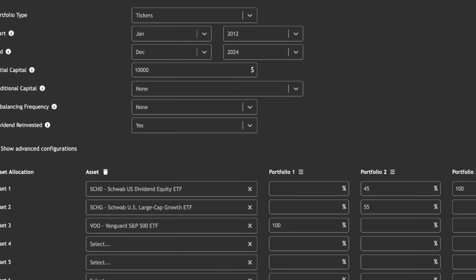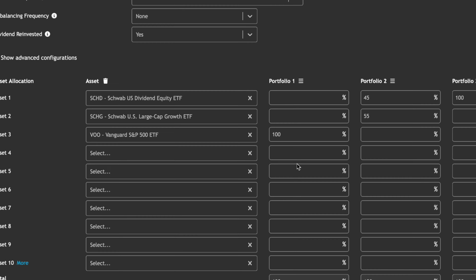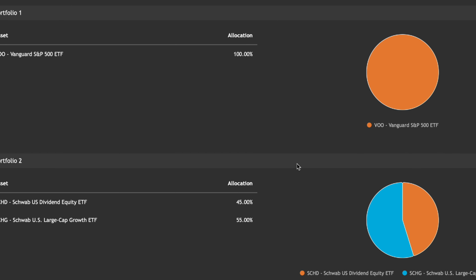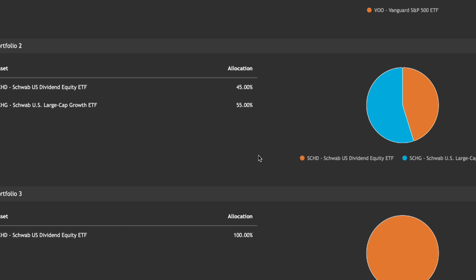Now, let's take a look at some of these historic returns compared to one like VOO, which tracks the S&P 500. SCHD did start in October of 2011, so let's put our portfolio back to 2012 and see what it's done up to the end of 2024. Now we're going to take a look at these portfolios right here. I have VOO as portfolio number 1. I have my portfolio with SCHG and SCHD, having SCHG at around 55% and SCHD at 45%, and portfolio 3 is going to be just SCHD.